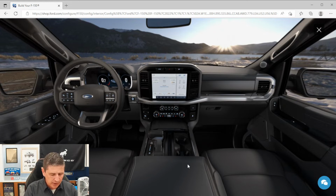You will have the Ford Pass Connect, so that allows you to stay connected to the vehicle using the Ford Pass app. So you can just connect your phone, activate it. You can remote start your vehicle from anywhere, schedule remote start times, unlock and lock your vehicle from anywhere, see the tire pressure, your fuel, everything through that Ford Pass app. Really nice being able to use that.